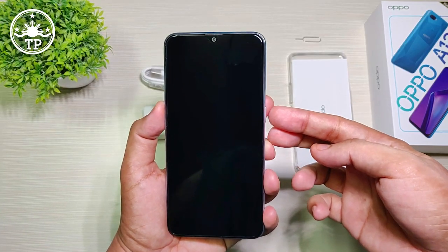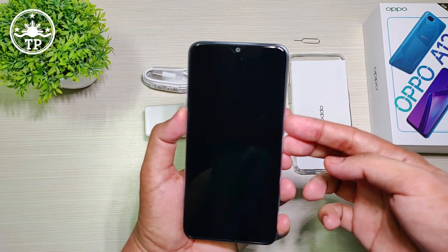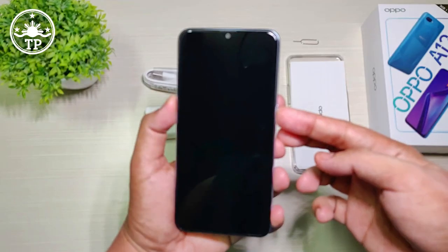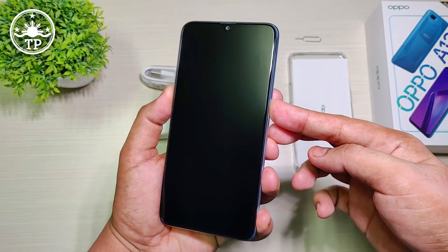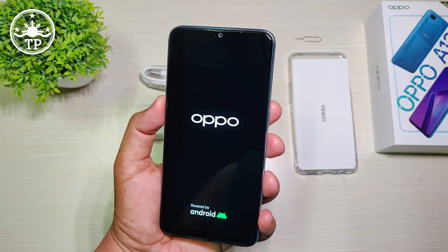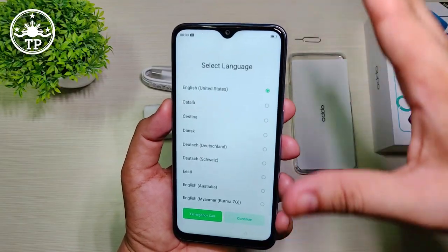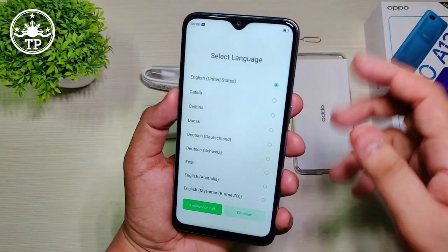Okay, so join me in my initial setup of the Smart TNT OPPO A12 prepaid bundle. Okay, so let's turn it on by long pressing on the power button. Okay, so you have OPPO powered by Android. So let's do the setup really quickly so I can already talk about the technical specifications of this phone.